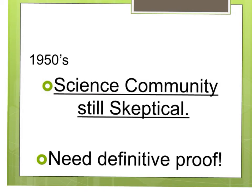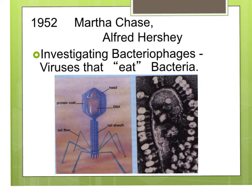So again, you can see now we've gone another handful of years here. We're going to take a look in the 50s, at 1952. Two scientists, Martha Chase and Alfred Hershey, now took a slightly different tack. They used these things called bacteriophages. They're a virus. Remember, the phage word means to break or to eat. So these are viruses that eat bacteria.